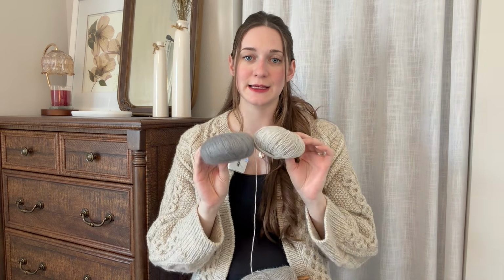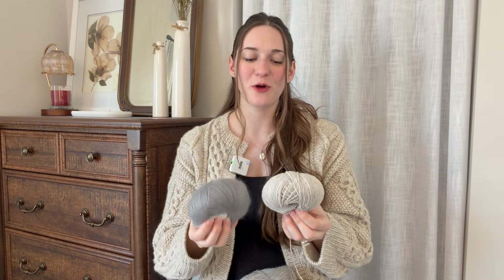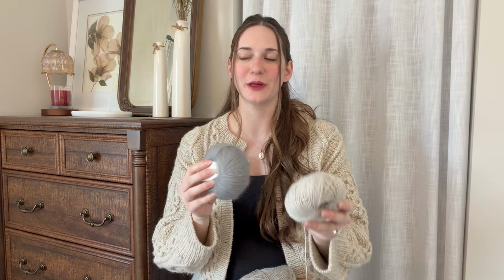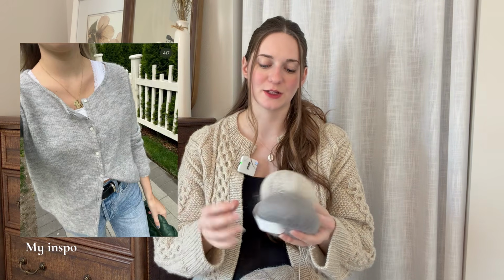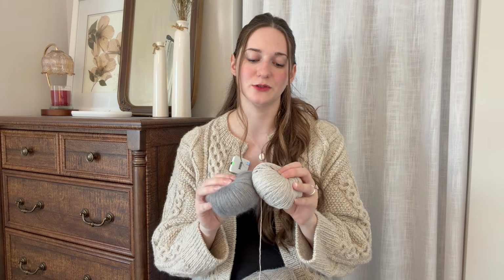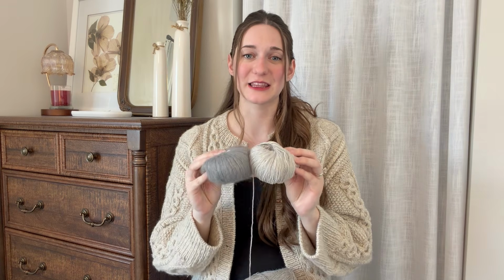I'm sure you're seeing the issue. These do not match. I wanted a color match, but I wanted a little bit of variation. So I wanted them to be like adjacent, but not a perfect match. And despite my best efforts, I got bamboozled by the product photos online. They looked way more similar on the Knitting for Olive website than they did in person.